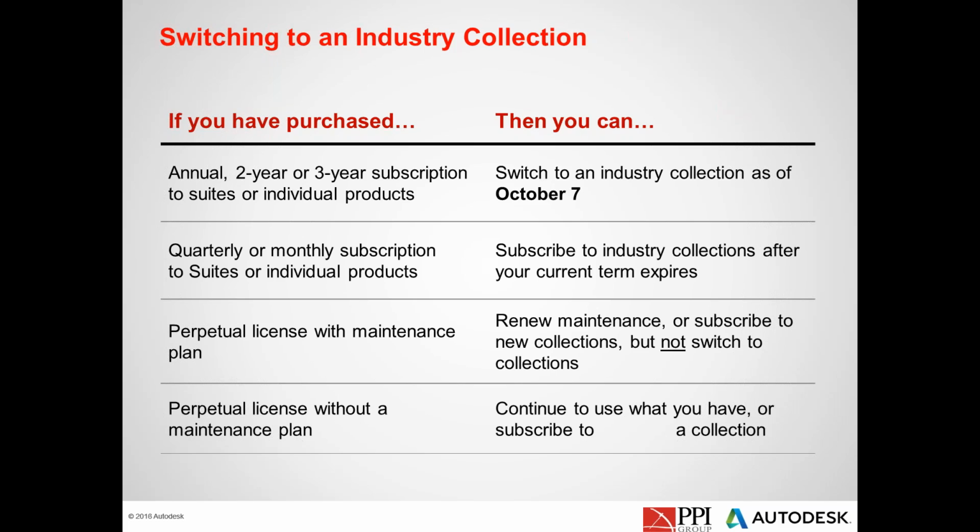If you purchased perpetual licenses of design and creation suites with a maintenance plan, so the perpetual licenses before August 1st, you will continue to receive the updates, support, and other benefits as long as you continue to renew your maintenance plan. I think a big thing to take away here, guys, is that design and creation suites that you have purchased previous to August 1st, which was the only way to purchase software, those are not going anywhere. They're not going to be automatically converted to the AEC Collection just because. So you will still have access to those as long as you maintain the maintenance.